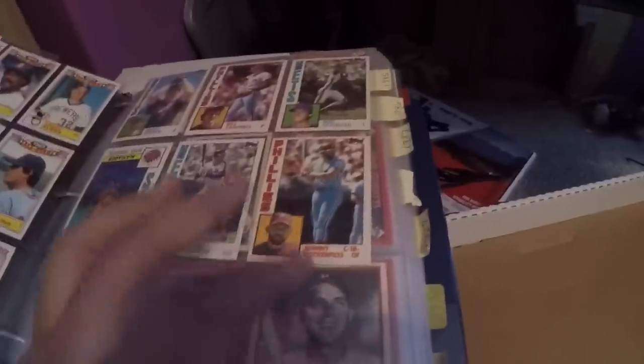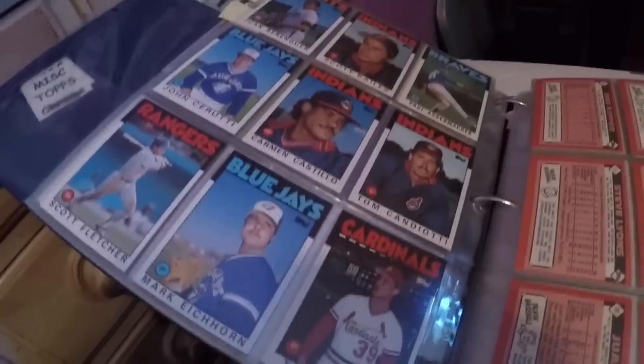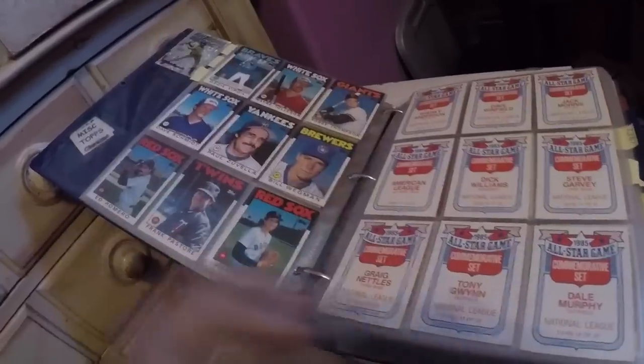Steve Sax is a good player, remember, back in the day. These are older cards. 86, 85. And I know you guys are saying nobody wants these 80s cards, but, you know, hey. Yeah, these are like right here. This is where you get to the no names. This is the ones I remember seeing.